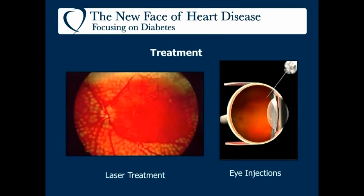If we go to the next slide, what we have here is just a couple examples of treatment. So treatment varies very much depending on the level of change in the back of the eye. If there's just a little bit of change, we're going to watch it closely, and I'm going to ask you to pay attention to your blood sugars and especially your hemoglobin A1C. If it gets more severe, we have to do some treatment such as lasers. If you see all the little white spots scattered in the left picture, that's an example of laser that we do for the back of the eye.